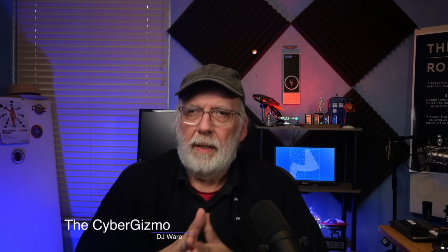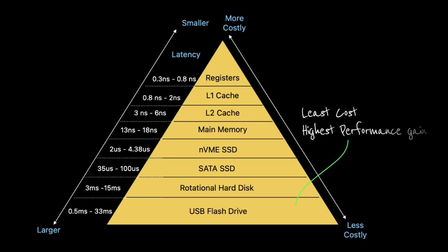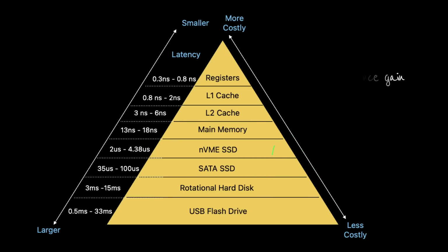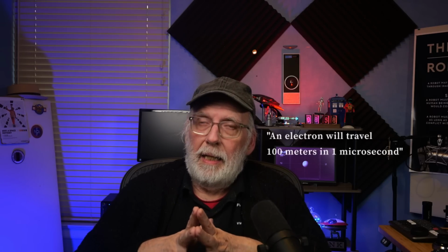One of the most important things on your computer systems, and it doesn't really matter if it's Linux or Windows, whenever you're trying to get speed out of your machine, or if you really want to negatively impact the performance of your machine, always choose one of these at the bottom of the pyramid as your base file system. As you can see, an NVMe SSD will gain somewhere in the amount of speed from 2 microseconds to 4.3 microseconds. So it's quite a bit of time as far as a computer is concerned.